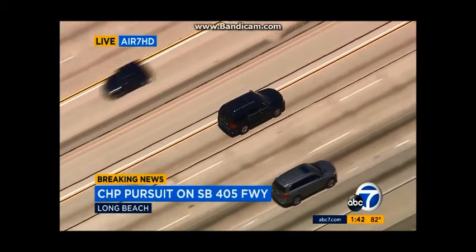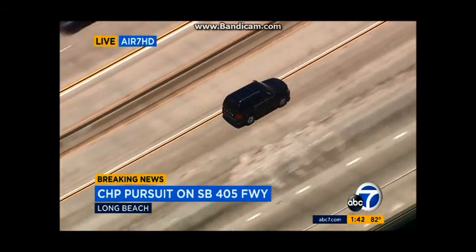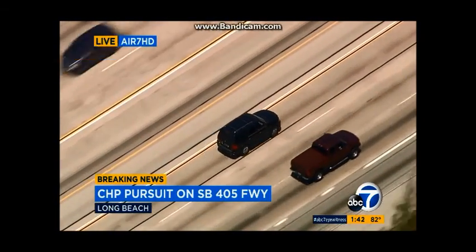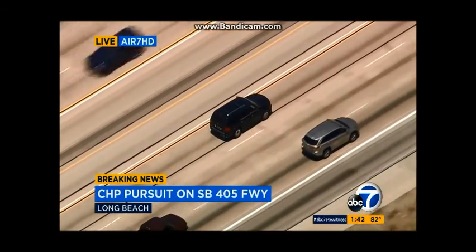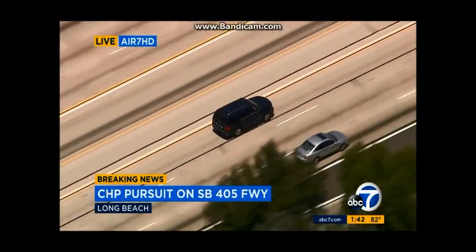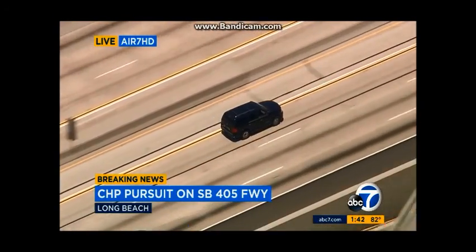Here, southbound 405, coming up on the 710. All right, JT. Also, we want to talk about some other breaking news at this moment. We are just finding out that former LA County Sheriff Lee Baca withdrew his guilty plea, so it's going to be set for trial. His defense attorney was sort of surprised when the judge said no, 6 months in jail is not enough time.